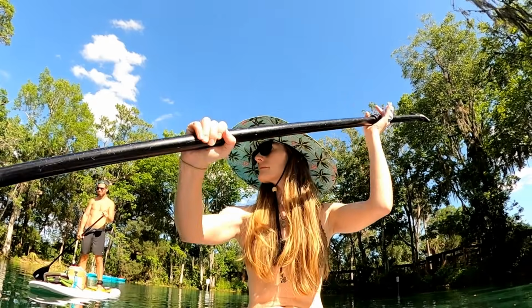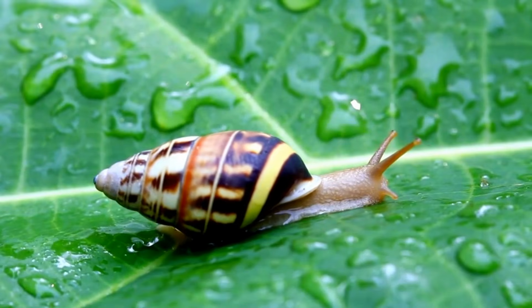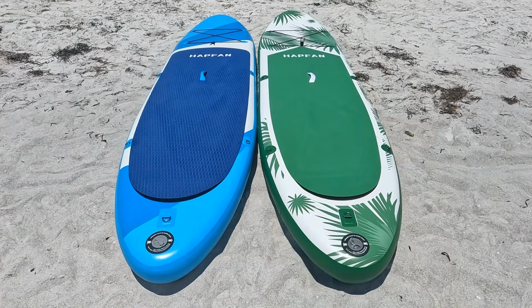So we've been paddleboarding pretty much ever since we moved to Florida almost 9 years ago now. And until very recently, we had 2 45-pound heavy-duty plastic boards. Now those boards did treat us really well, but they were super heavy and also pretty slow. So we've been wanting to upgrade for a while now, and recently we were able to do just that with our Hapfan Paddleboards.